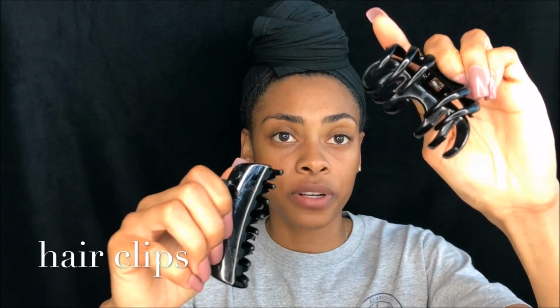Next up are hair clips that I use to secure my hair. I use these in the shower to secure my hair. I use them when I'm being lazy around the house to secure my hair, get it out the way when I'm cleaning up or anything like that.